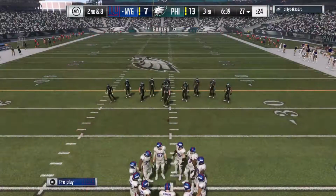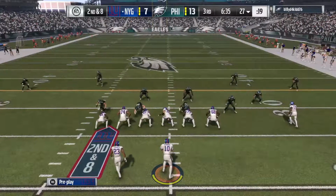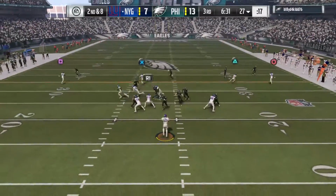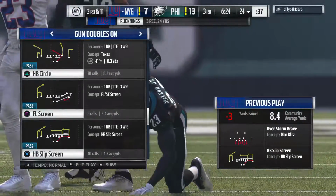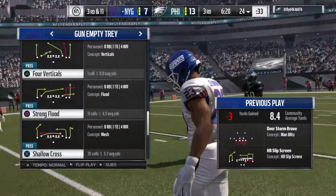Let's see what the offense comes with here. Second and 8. Now Manning throwing on second down. They go screen play with Jennings. So he loses 3 yards there. Now third down. And that screen there on second down certainly didn't develop how they had hoped.